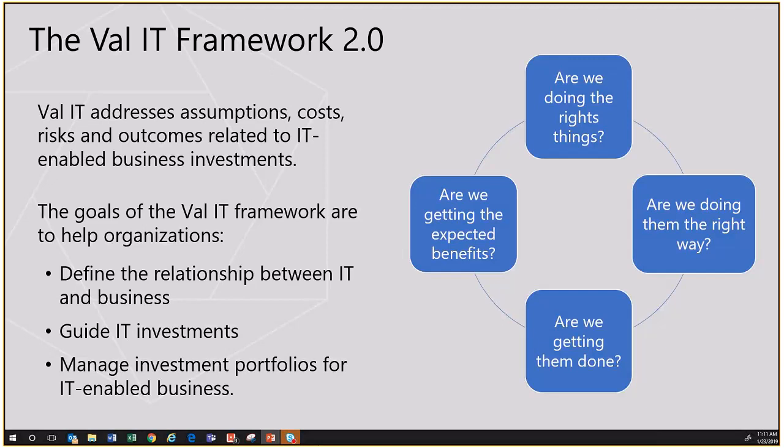That business process management and project portfolio management can't necessarily fill. They do that by asking 4 simple questions, as you can see there in the chart. Are we doing the right things? Are we doing them the right way? Are we getting them done? Are we getting the expected benefits? So let me walk you through those questions and how they're defined.